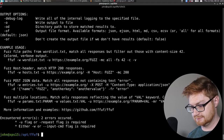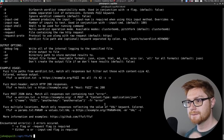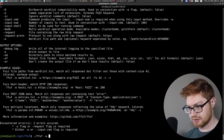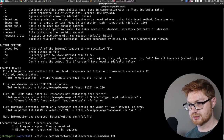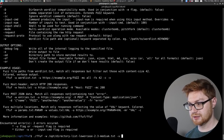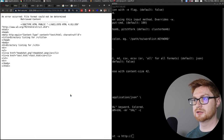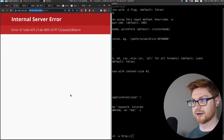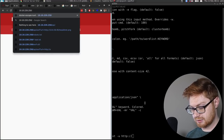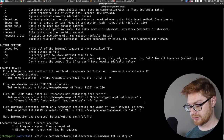Ffuf. Incredible. Okay. So we need a word list, which can be directory list medium. And let's do that URL, right? HTTP. This thing. Dot back dot text. However, is it going to take forever to load? No. Okay, it's actually good.